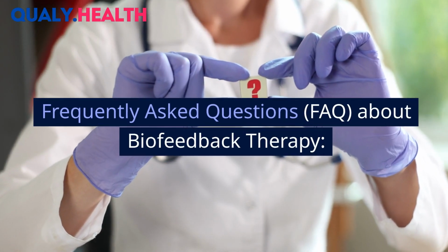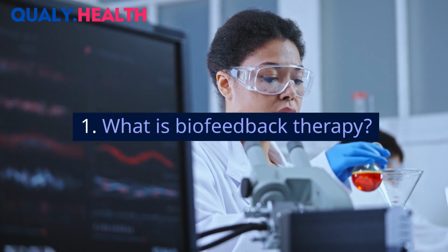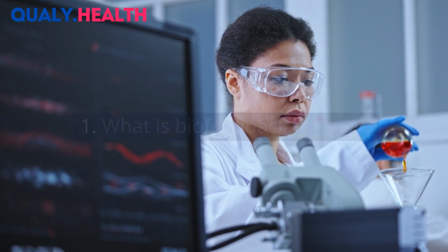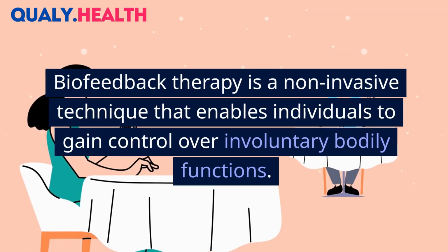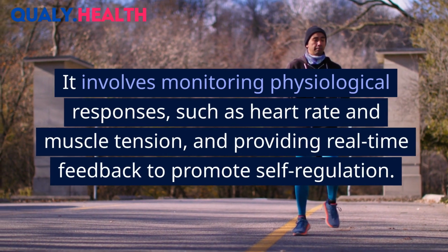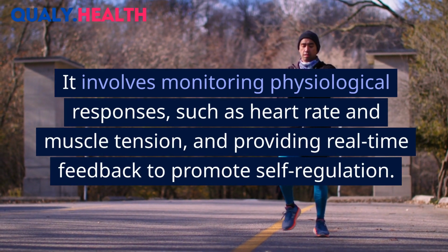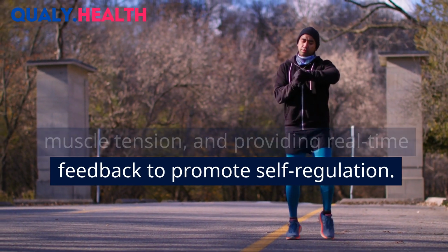Frequently asked questions, FAQ, about biofeedback therapy. 1. What is biofeedback therapy? Biofeedback therapy is a non-invasive technique that enables individuals to gain control over involuntary bodily functions. It involves monitoring physiological responses, such as heart rate and muscle tension, and providing real-time feedback to promote self-regulation.